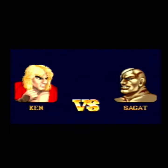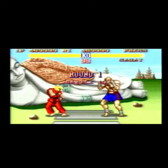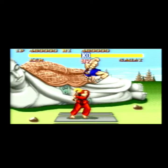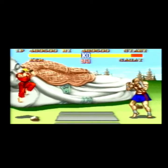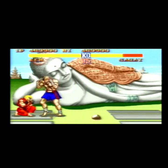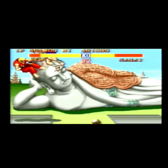We have Sagat. He was the original baddie in the first game that was released in 1987. He's a big lad. Apparently his character is 7'7".